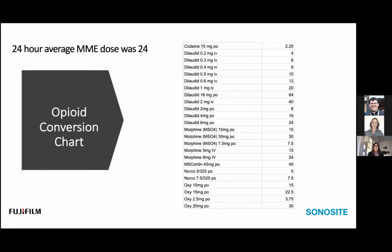One thing I wanted to mention was we talk about morphine equivalence, because even though our patients are on a protocol where they get dilaudid postoperatively, when they go home or they're getting ready to go home, different surgeons have different protocols as far as what opioid they wanted to use. So it would be challenging if we didn't compare it into a single type of equivalent to figure out what they were actually using. So just to give you an idea what 24 looks like, it essentially is the equivalent of 1.2 milligrams of IV dilaudid, or essentially 15 milligrams of PO oxy.